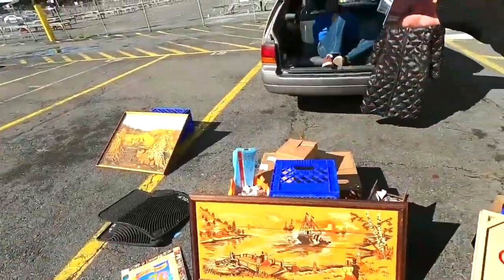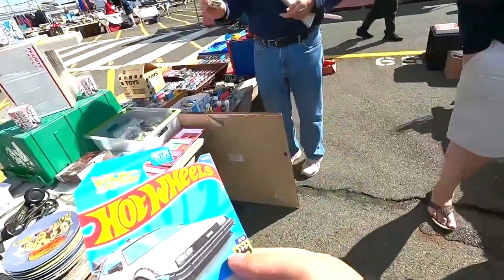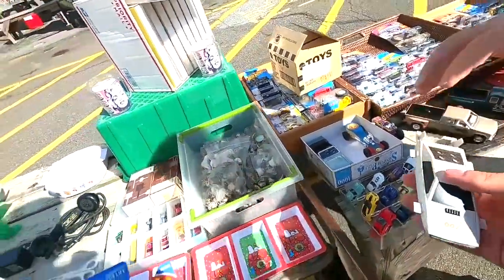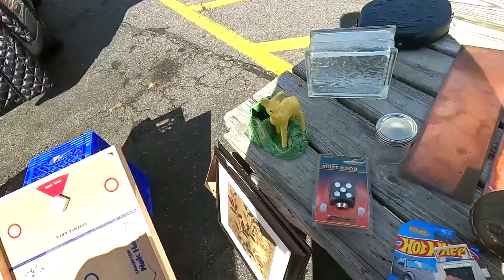And then how about the DeLorean? $3. $3? Still works. Cool. Card was set. You want to do 10 for both? Instead of 11? It's good.